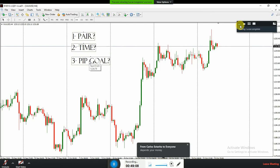I'm going to see what we got on these questions real quick. Lot size doesn't matter, guys. It's all about risk management. Yes, the one thing by Gary Keller. Does anybody have any questions over the trading plan? 3 steps: the pair, the time, the pip goal. Before I move on, I want to make sure everybody has an understanding before we do questions at the end.